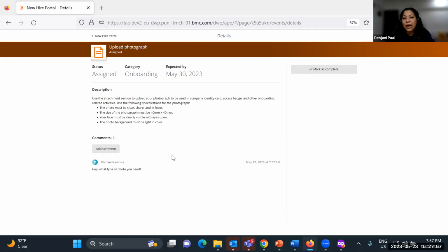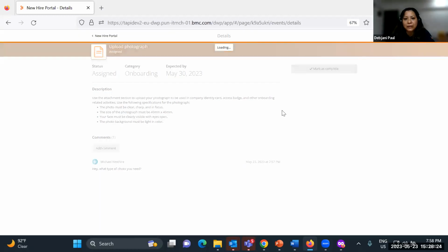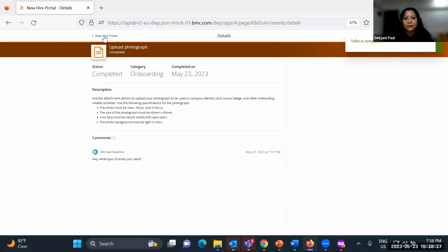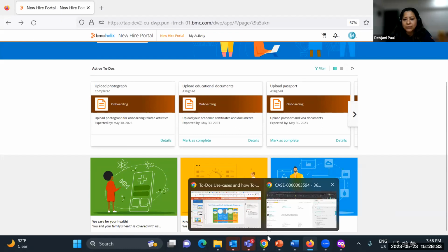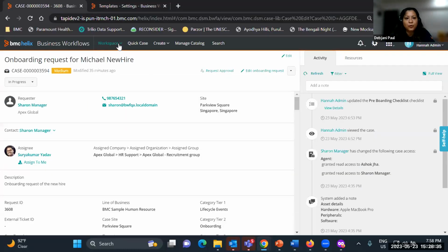And while you can upload the photographs here, you can even have links or videos to be watched, training links to be taken on, and so on. So this area completely allows you to have a rich text kind of feeling. Right now in my example, I do not have a link, but that doesn't mean it is only supporting regular text. So in this case, I will just mark it completed and show you how the status gets carried on to the second phase. Now I will change my browser and I will log into the business workflows.